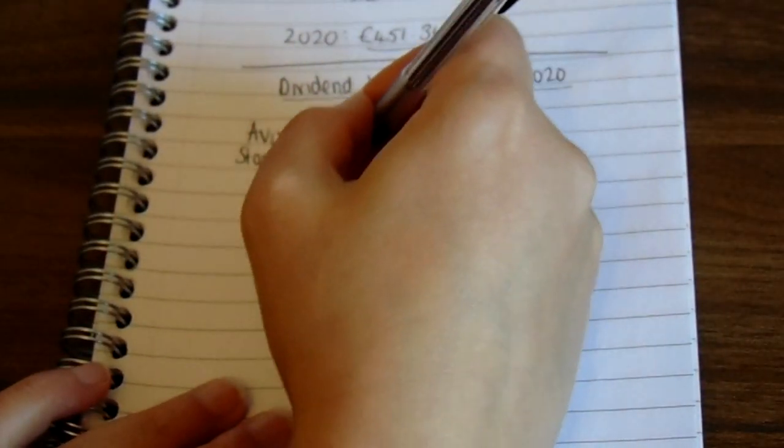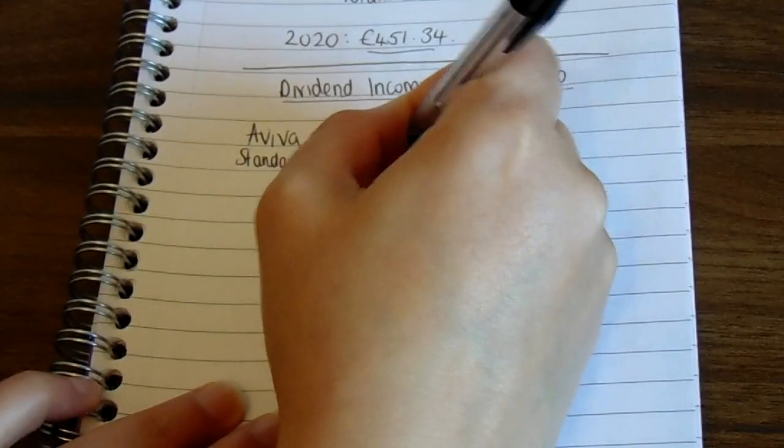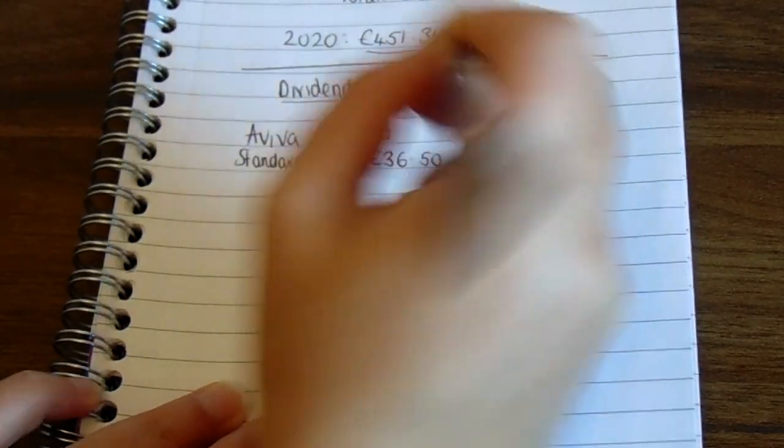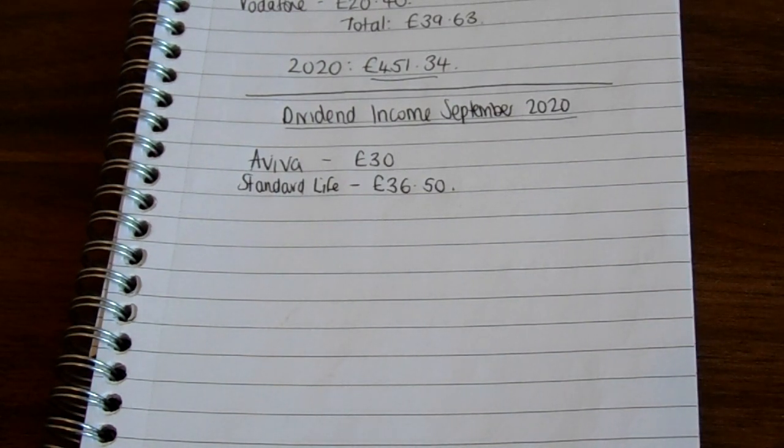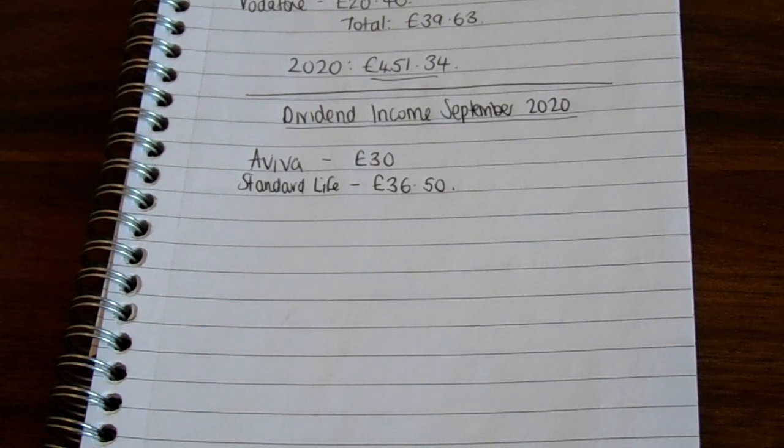So Standard Life paid out £36 and 50p. So you can see now, in August I made £39.63. I'm already over that with just these two anyway, so that's already £66.50 in the pocket. Well, not in the pocket because I leave my money in my investment ISA, but if it was, that's how much it would be.